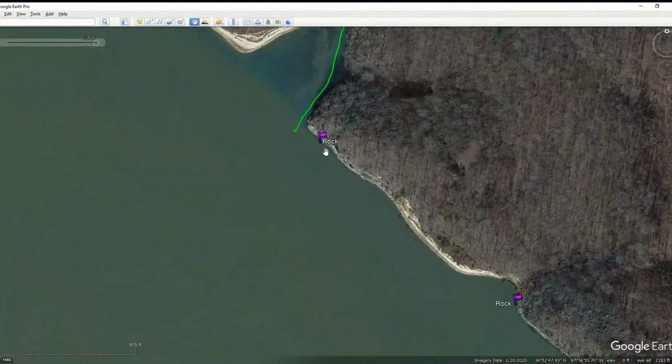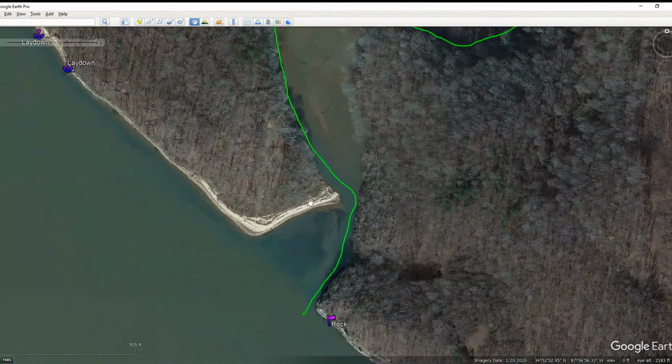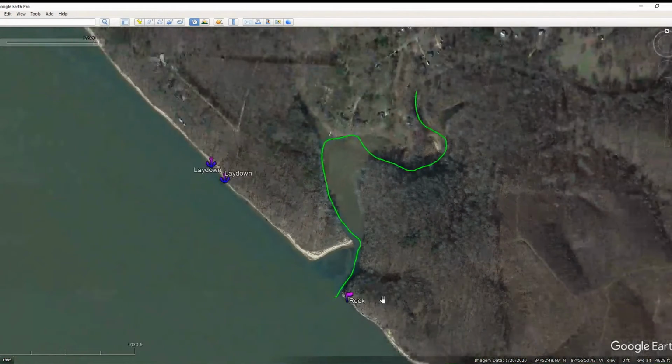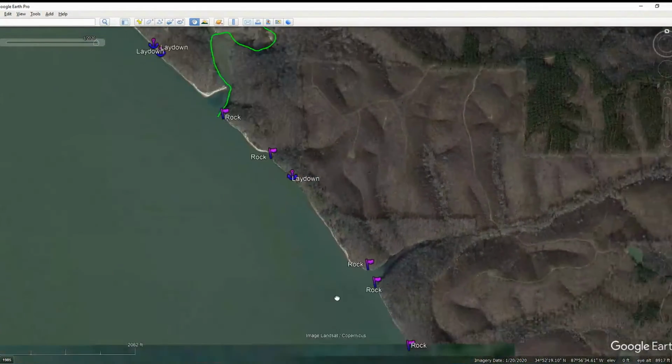We got rock right in here. I like this. Nice little point right here. Nice rock. Nice creek channel coming through here. Looks like you might have some vegetation right in here as well. Nice little pinch point right there on that little corner too. Looking pretty good there. Some more rocks, more laydowns.